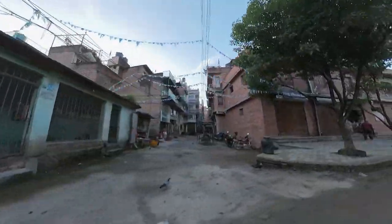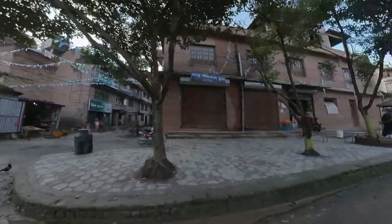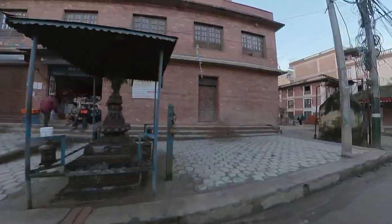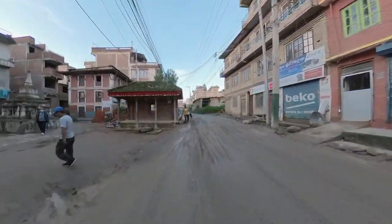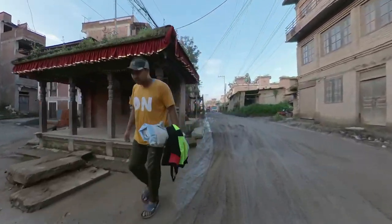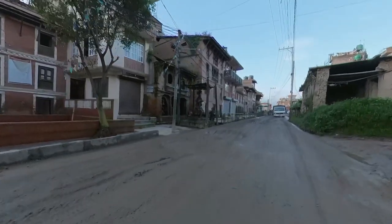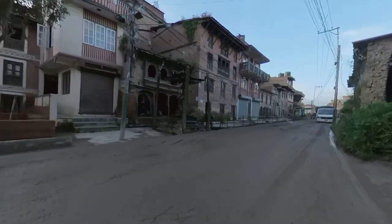Beautiful alleyways and many stupas and chaityas. So on the way, I can see a group of men singing and chanting.